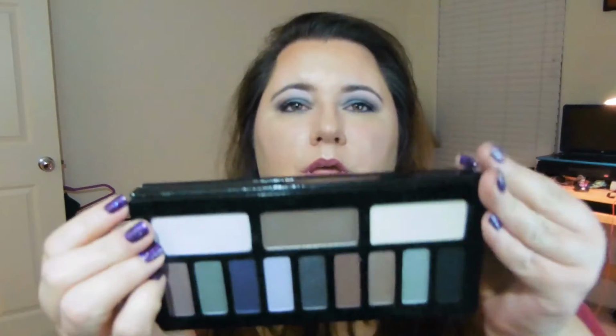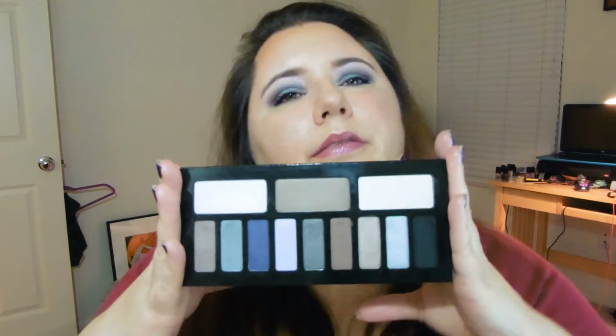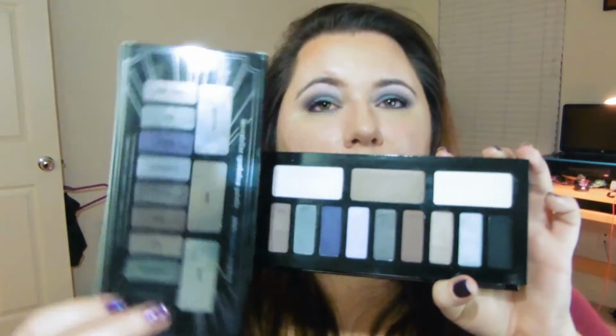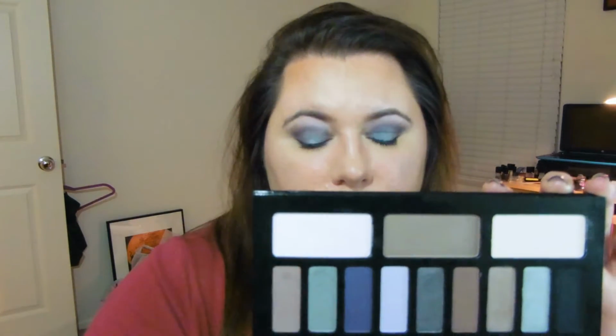So I will go into this because that's probably what you're waiting for. It does have a mirror on the top. This is the palette. So the palette itself comes in this box. It looks just like the cover, has all the color names on the back. The beautiful thing is this same color key is on the back of the palette, so you will never be without the names of the colors here.